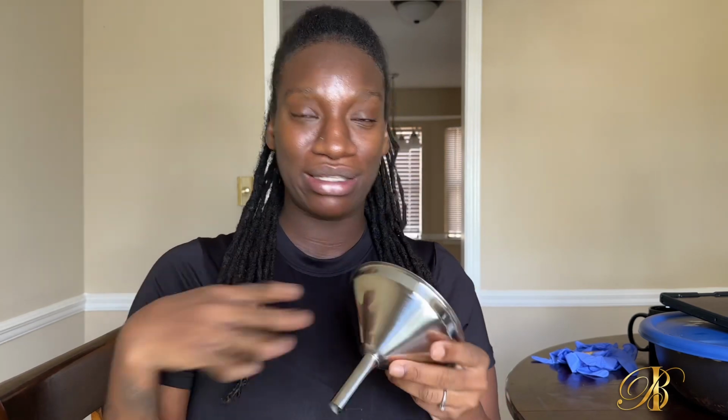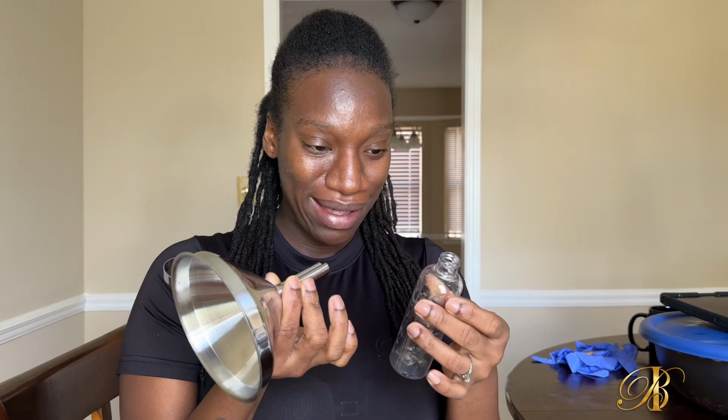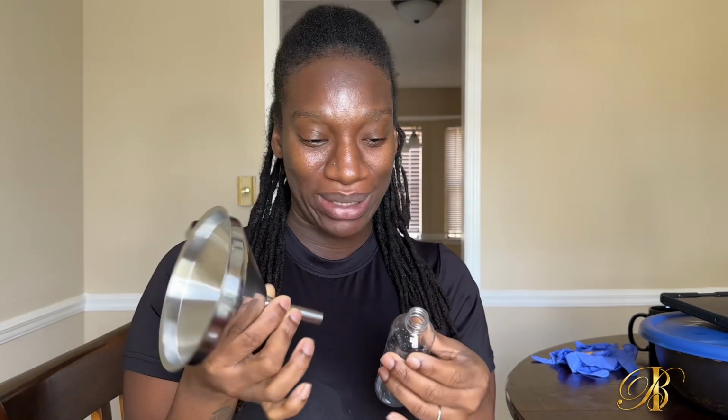Sanitize my bottles, and now I'm letting it dry. But I was fixing this and trying to, you know, get everything working. Guess what? It don't fit. This do not fit. What the hell?